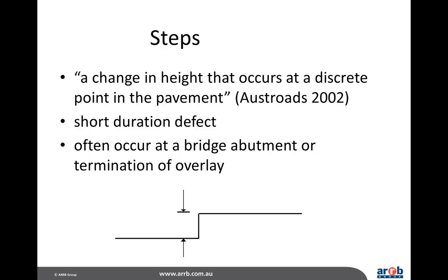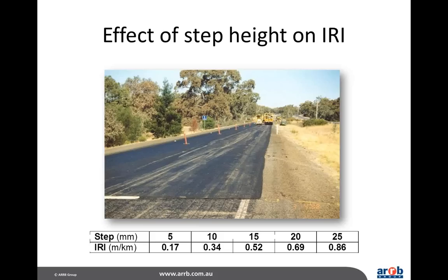So, funnily enough, Austroads has a definition of what a step in a pavement is. It's a change in height at a discrete point. What we call that is a short duration effect, and we've seen it happen on many occasions at something like a bridge abutment, or the termination of an overlay, or where one construction job ends and the old pavement begins, or maybe between seals that have been put down on the same construction job.